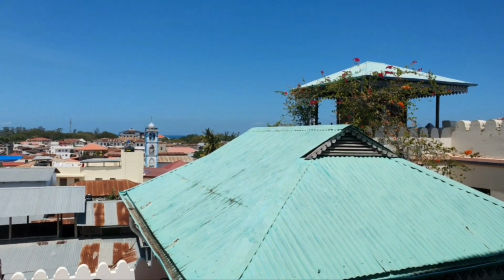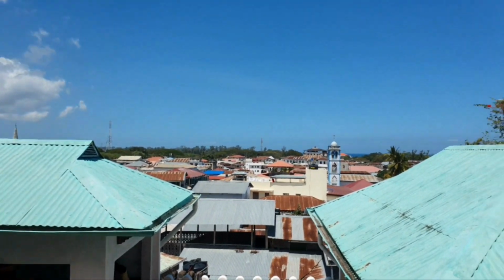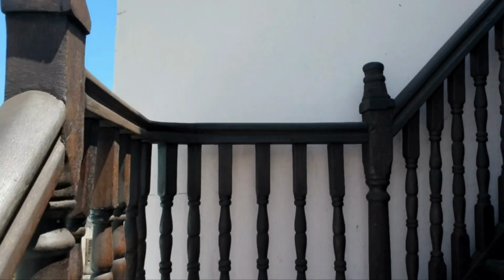In Stone Town, you can visit Emerson Spice and take a walk up to the rooftop to get panoramic views of the city from above.